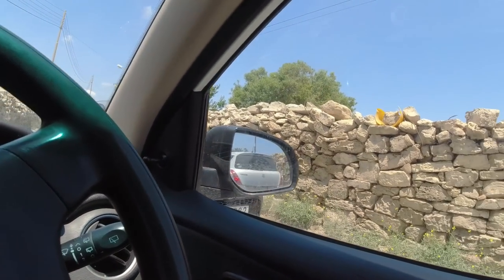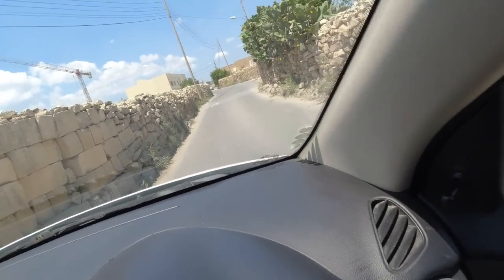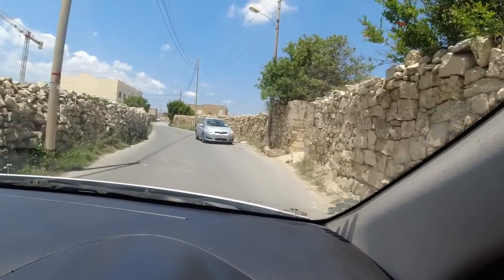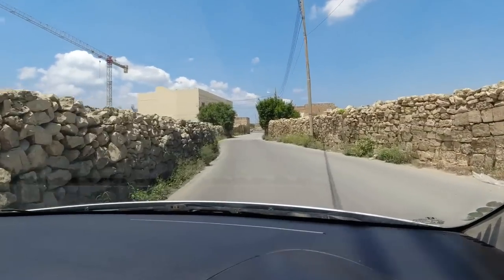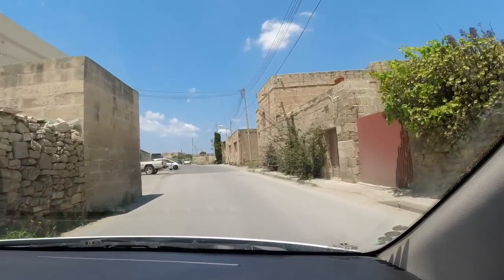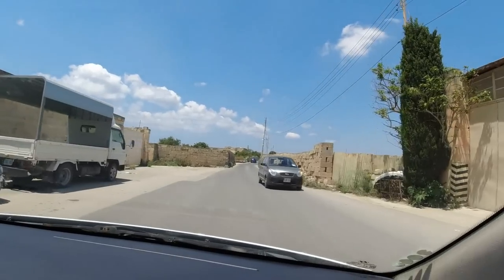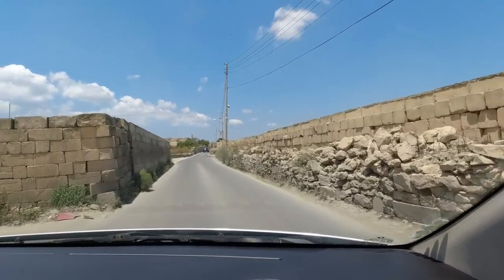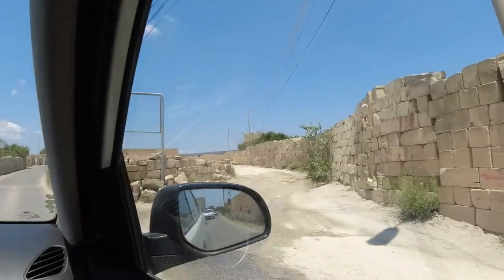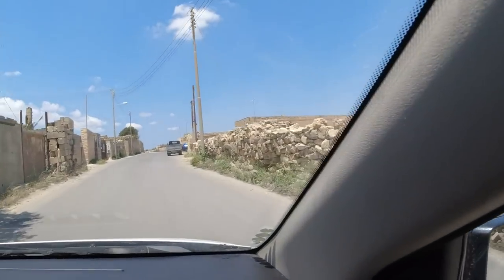So here's an example of the driving situation. Looks like bolts works here. All right, and then you gotta try to get through while you can. Crazy driving around here. There is so much traffic. It is a highly densely populated little island, the fifth most densely populated country in the world. 500,000 people on a very small island here. And as you can see, old architecture all over the place.